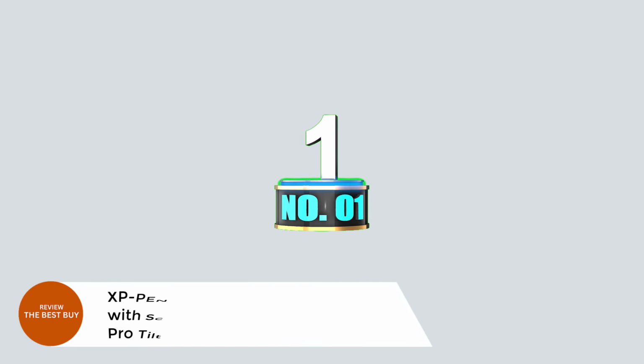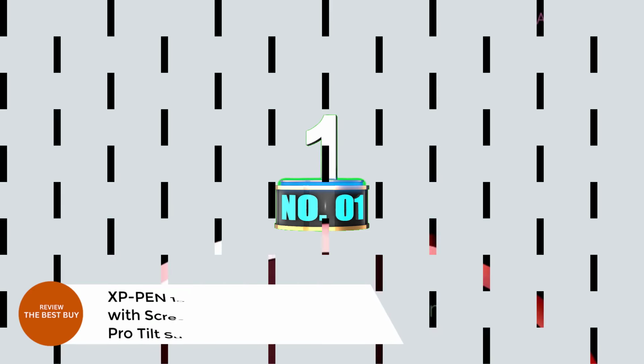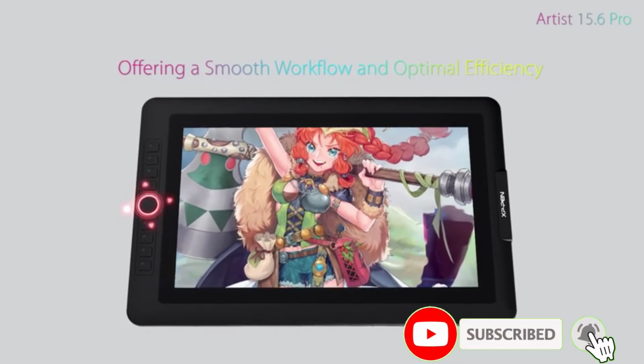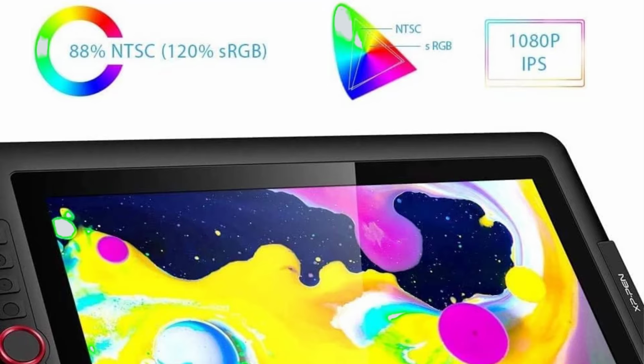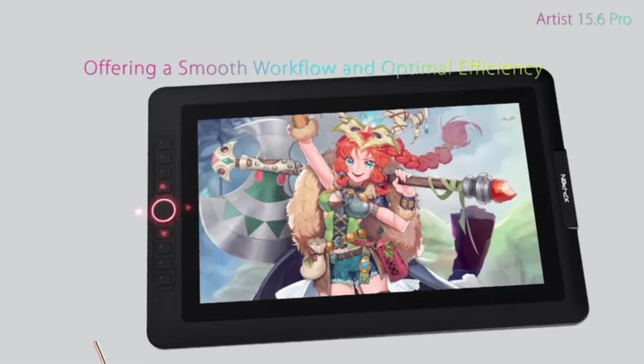Number 1. XPPen 15.6-inch Drawing Tablet with Screen. XPPen Artist 15.6 Pro Tilt Support Graphics Tablet. Looking for the best drawing tablet with a screen? Check out the XPPen Artist 15.6 Pro, a feature-packed 15.6-inch graphics tablet that delivers brilliant visuals and top-notch performance.